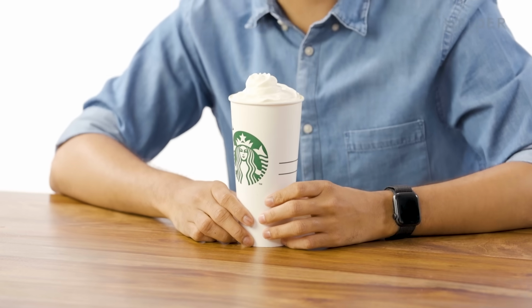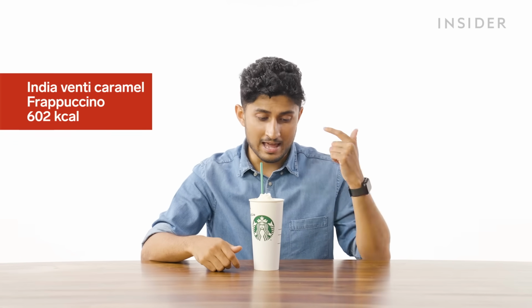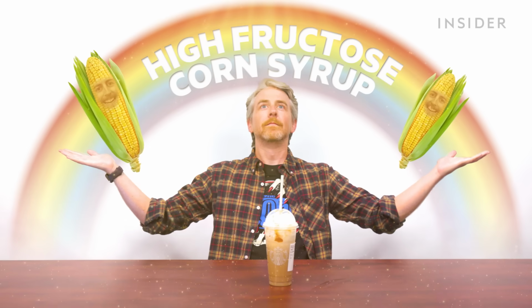Let's just try something a little sweeter, like this venti caramel frappuccino, which looks decadent to say the least. Oh my god, that is so sweet. 602 calories, and I can feel every single one of them in each sip. Okay, genuinely, I have had spoonfuls of sugar that are more savory than this drink. How can you make something sweeter than sugar? How? That's a lot of calories, my man.